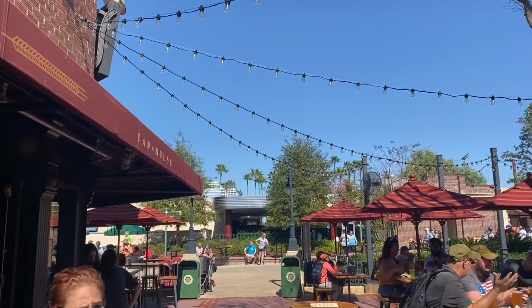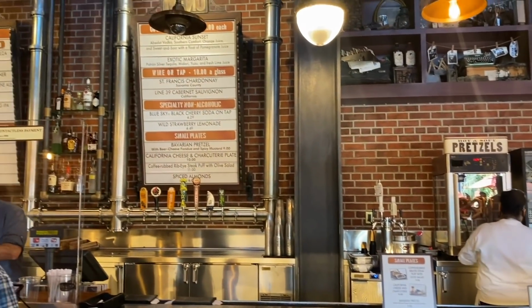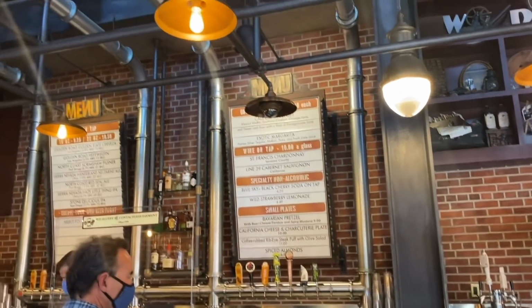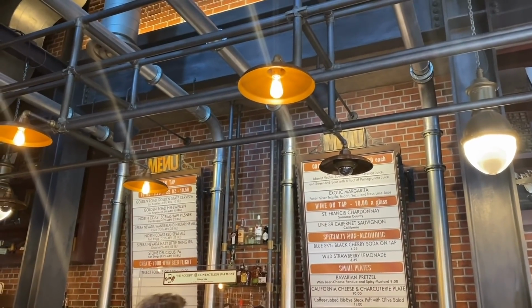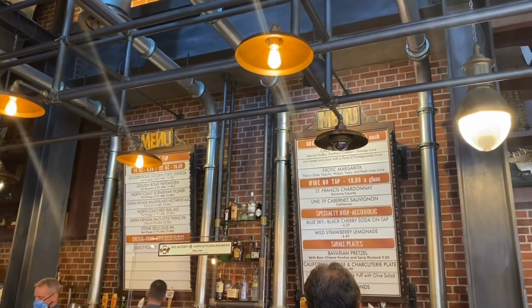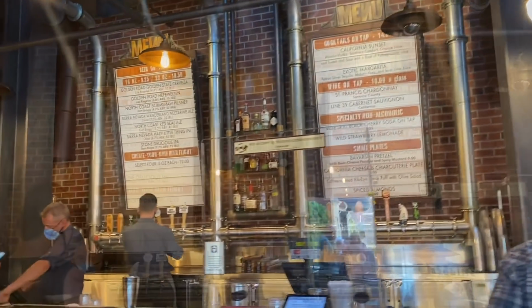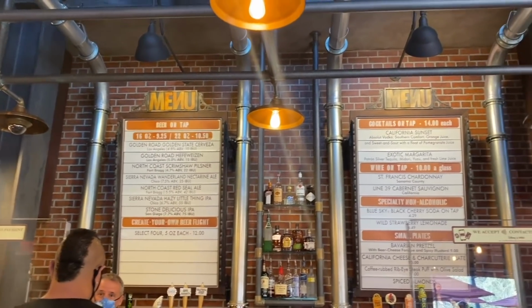Here is Baseline Tap House. If you've never been, it is a California-inspired tap house. They've got a bunch of different beers on tap as well as a couple wines on tap. They're all from California, or at least when it opened, they were all supposed to be from California. Sourcing sometimes may be an issue. But I like to get different beers here. I think it's really fun to try new beers.